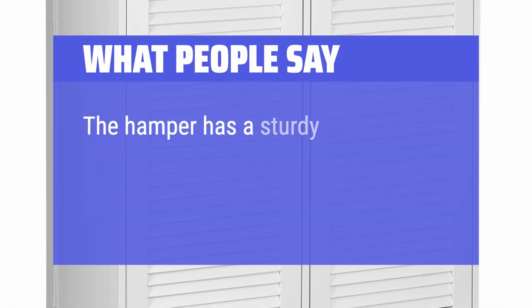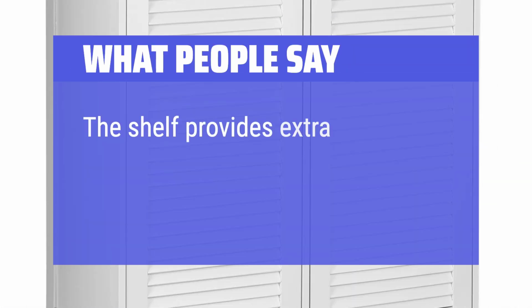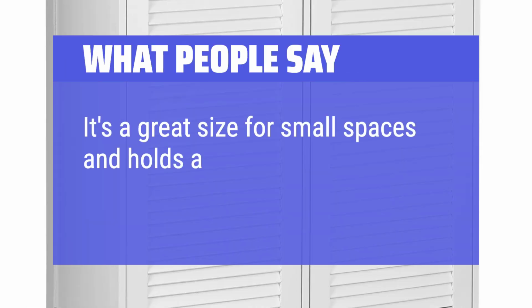What people say? The hamper has a sturdy metal frame and a removable shelf, making it easy to organize laundry. The shelf provides extra storage space for detergent and other laundry supplies. It's a great size for small spaces and holds a good amount of laundry.